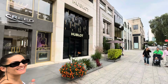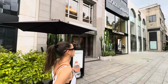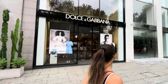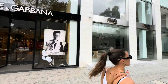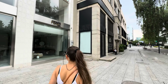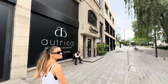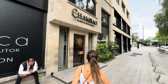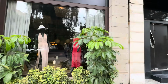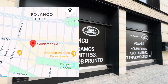We've got Tiffany and Company here. We've got Dolce & Gabbana. Oh, she smiled when I said Tiffany and Company. You love it? So there's the Dolce. Fendi Casa, so stuff for the house, right? Wow, nice, very nice sofas. Too nice for our apartment, I think. All right. Chambao Fashion Grill House. Okay, and then we've got the Jaguar and Land Rover of Polanco here.